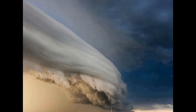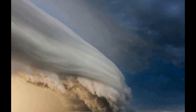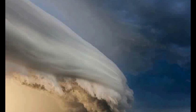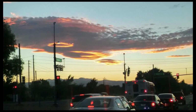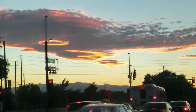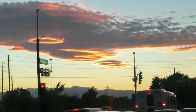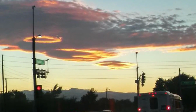Now let's get to this, because this is coming in from Matt Johnson, and it is another weather phenomenon. But take a look at this UFO cloud, captured July 9th, 2016. Incredible submission right here, Third Phase of Moon. Take a look. We got a close-up photograph of these two rings in the clouds. Again, it does look symmetrical.